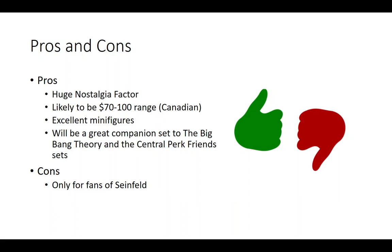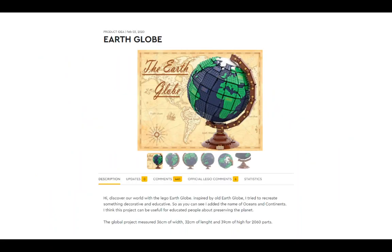This set is only for the fans of Seinfeld, but that's not very significant because Seinfeld has a huge fan base. So I expect this set to be very popular, perhaps sold out immediately. I'll be getting it on the day it's released. So we have two idea sets remaining. Let's take a look at them very quickly.